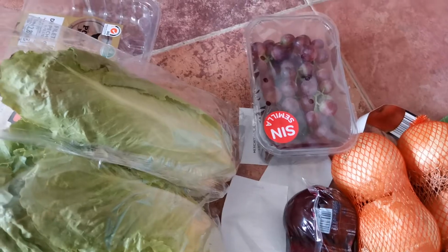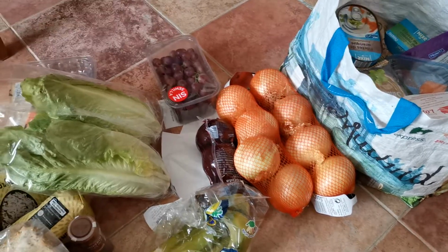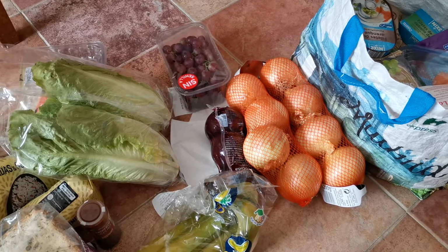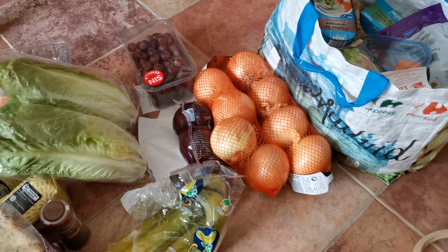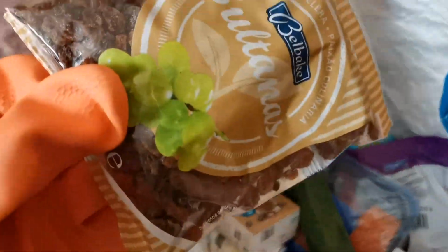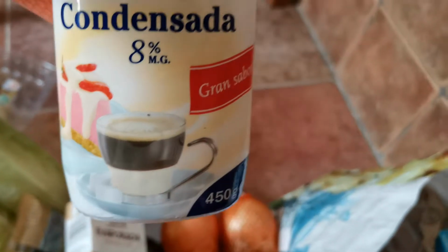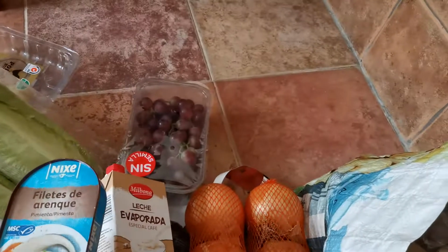Grapes. What is this? Why? What happened? Raisin, dried grapes, pepino, evaporated milk. I let him buy the condensed and evaporated because I will make something sweet for him. Fish filet in a can.